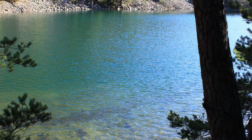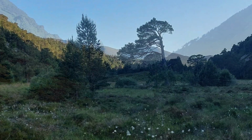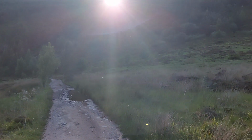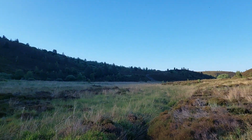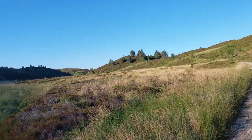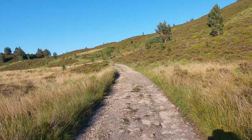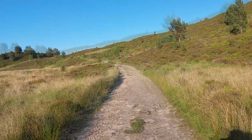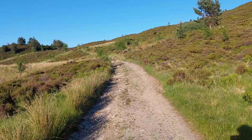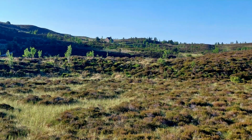So I've just broken out of the pine forest there, and I'll spin you around. So that's where I came from, down through the woods there, and about 50 yards down there the trail splits. To the left you head right up towards Ryvoan Bothy, or you take this route, and this takes us on the road to the Lairig an Laoigh, and also this is the route to Bynack More, one of the Munros in the Cairngorms. But what a beautiful evening it is. So it is lovely. Anyway, I'll carry on just now, check back in later.